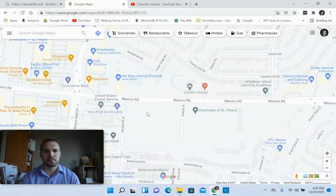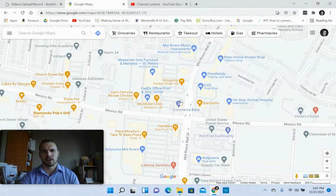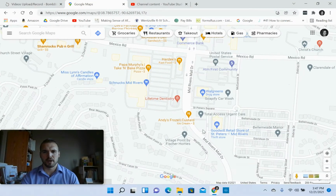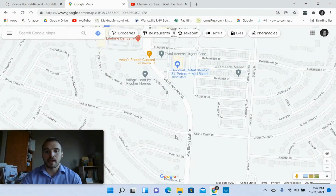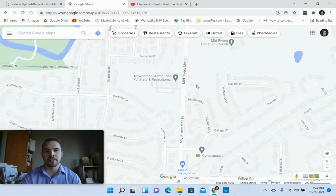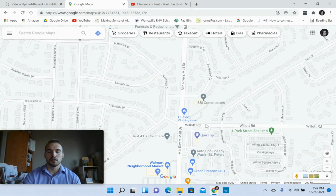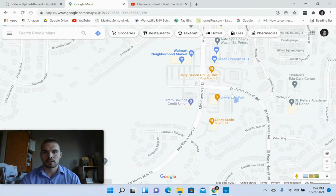So bringing it back to Mid Rivers Mall Drive, this is a ton of food, a lot of shopping down this way, a lot of smaller businesses as well down here. And if you continue down Mid Rivers Mall Drive, it takes you to an area commonly referred to. Well, it's not even referred to. It's called Cottleville. And we're not there yet.